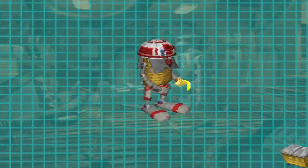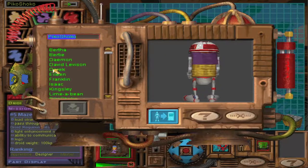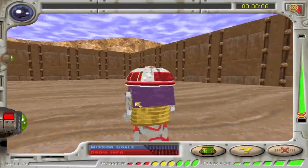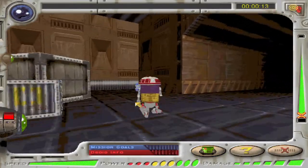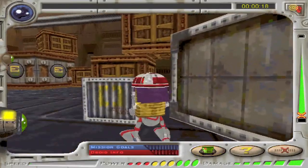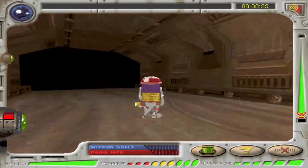Look at how shit this looks. Oh my god. It's like it's got a bib. Oh dear. Oh dear. Female deer. Now, where's the droid? Light enhancement sensors turned. One large battery now in your inventory. Where's the droid? Yeah, this maze level really does look a bit like night.